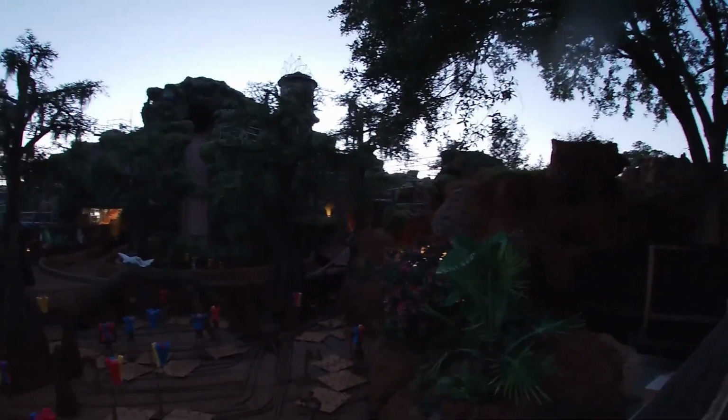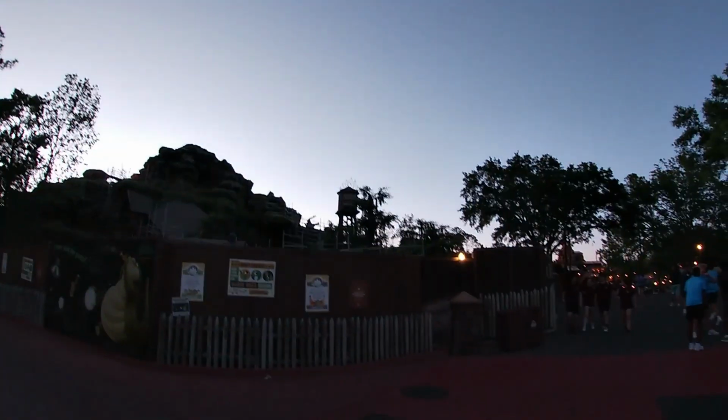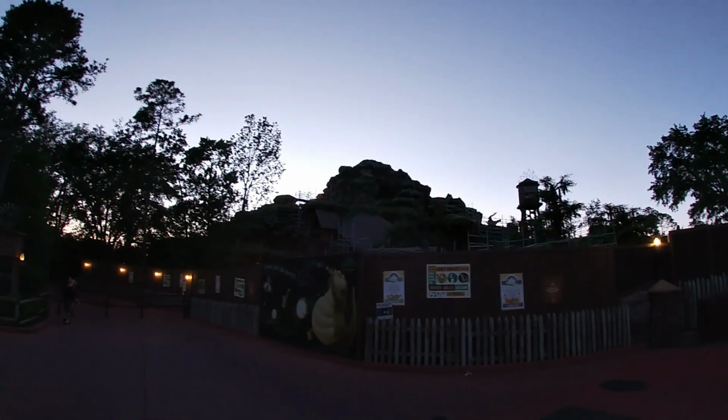So you guys are gonna have to tell me in the comments what you see, because I'm not gonna be able to see. I'm just gonna reach my camera up and show you Tiana's Bayou Adventure. Tell me what you see in the comments. Can't wait for it to open. And I know he can't either.